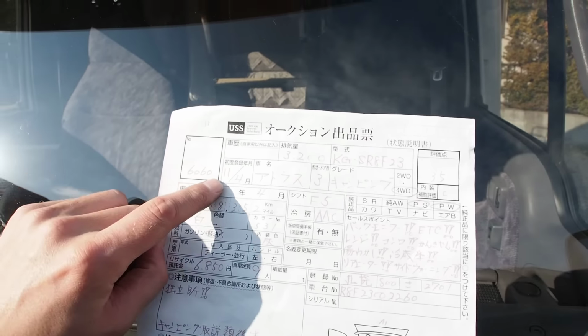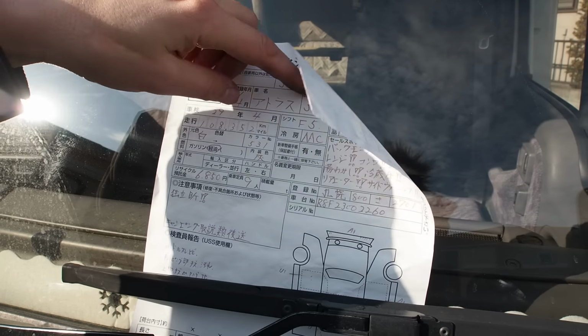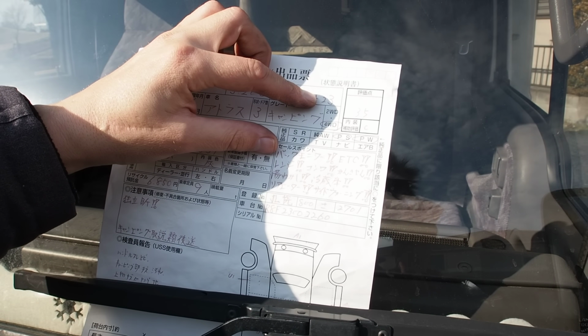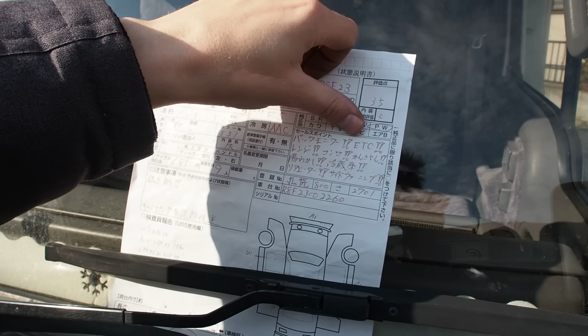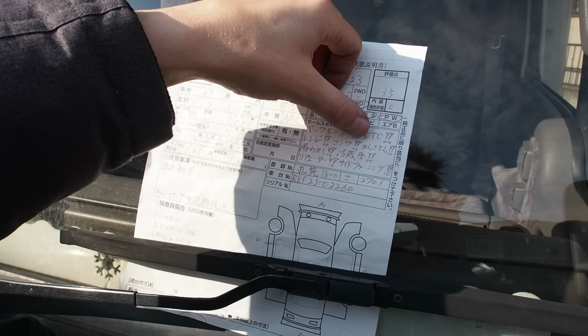1999 Atlas camping, 3200cc diesel. It's not a turbo diesel though. 3.5 interior, original white. Okay, and it says here it has a back monitor, toll collection box. It has a stove with a vent on the top for sucking the air out.